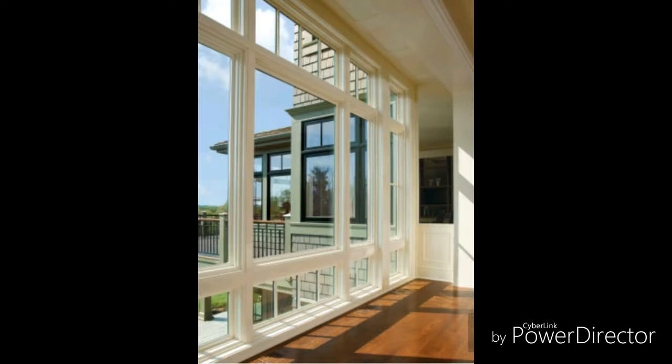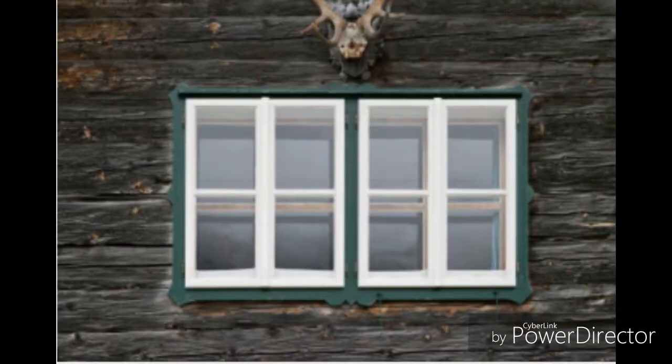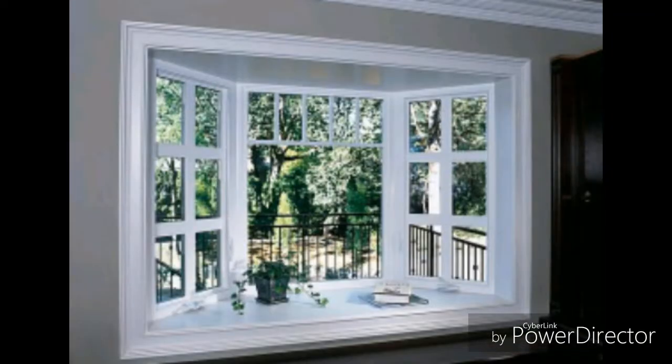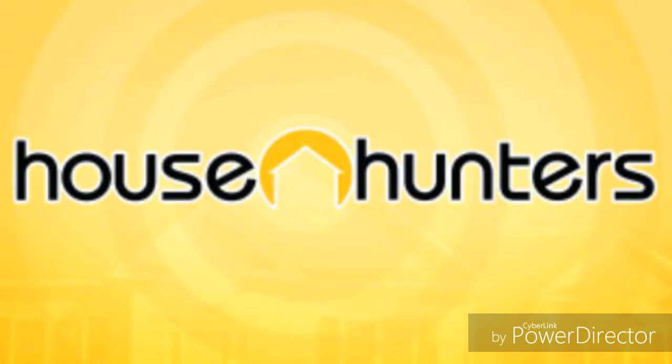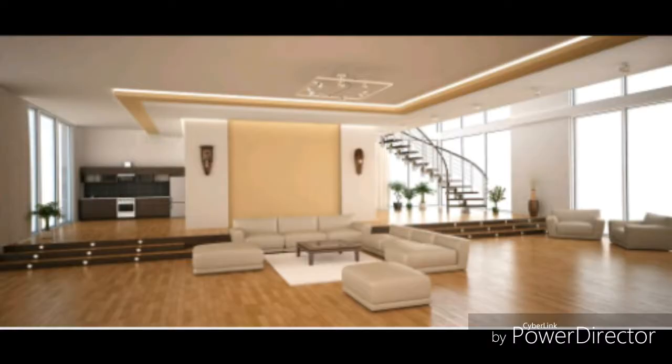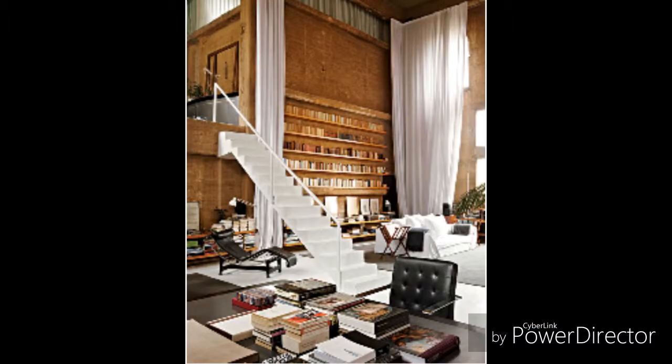Layout is like where the windows in the building would be and the size and shape of them, that sort of stuff. The bigger the windows, the more light and more view you can get. And if you ever watch the DIY channel on TV or something like House Hunters, you know what I'm talking about. Empty spaces in a house make things feel open. High ceilings make things feel infinite. On to the next one before my head explodes.